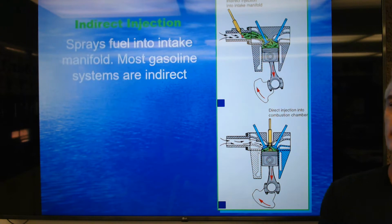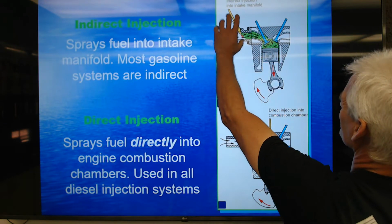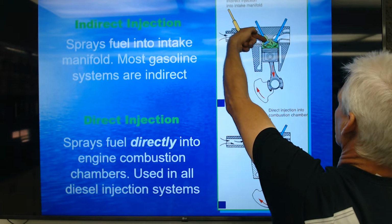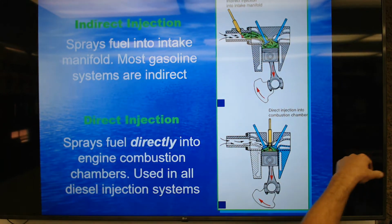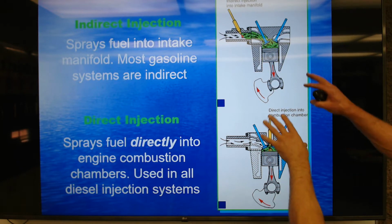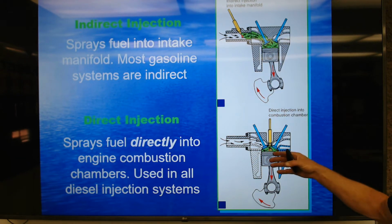So what you have here is indirect gasoline injection, and this is not 100% correct because that injector should be spraying at the intake valve. And then here's direct injection, where we've got an injector right in the combustion chamber. They're not showing the spark plug in the picture, but there's our basic difference here.